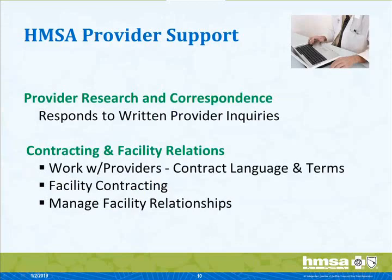Our HMSA research and correspondence team responds to written inquiries from providers. Their address is included on the contact list. Our contracting and facility relations assist with provider contract development.